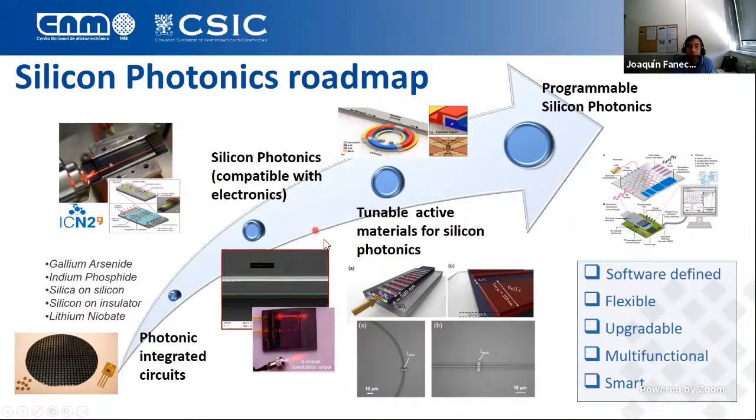The next step, and that's where I was working as well, is tunable active materials. That means that you should have this tunability. You should be able to tune the waveguides. And that's where we started with the functional materials. And the next step, the final step that people are targeting right now, or the next step that we need to target, is programmable silicon photonics.